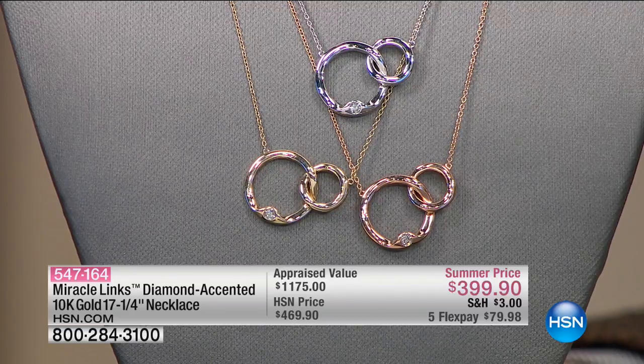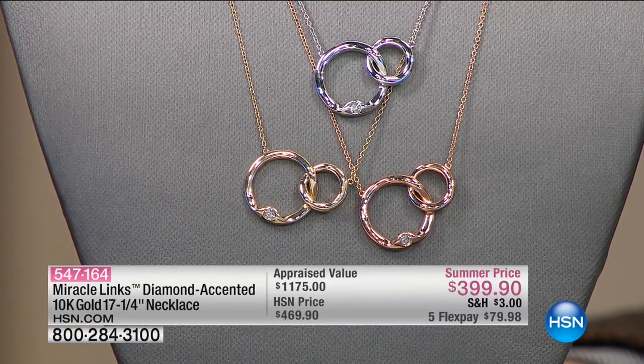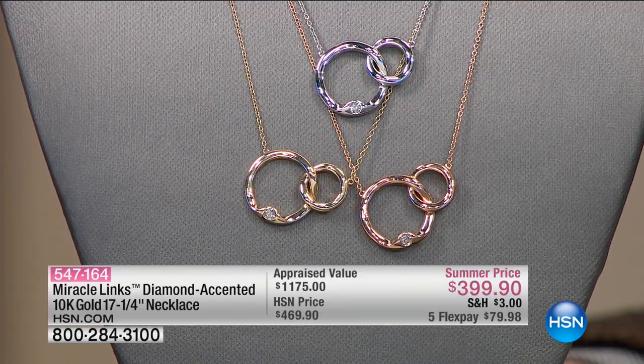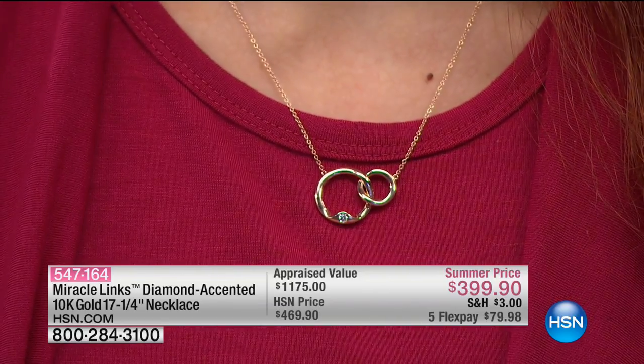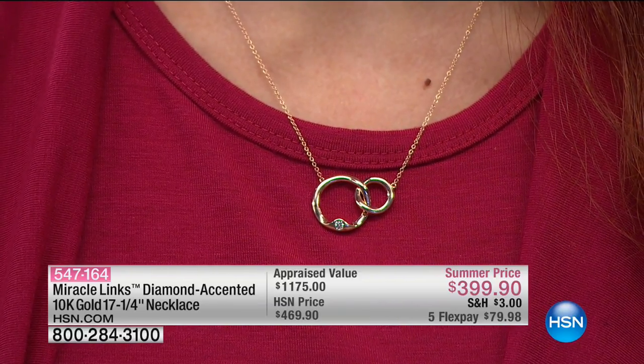If you are familiar with Miracle Links, this is a no-brainer. Siobhan, you said it right at the start. This is something that we're proud to exclusively present. Right. Other jewelers wanted this, but we got it first in a special way, in that we had you in mind the entire time.